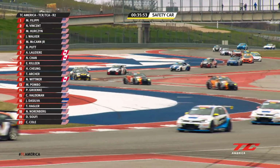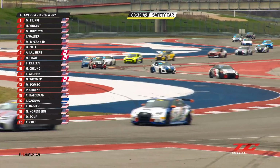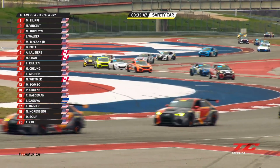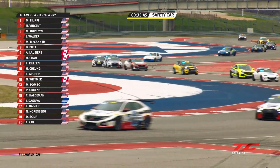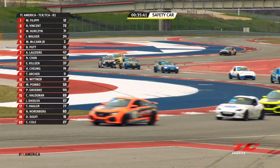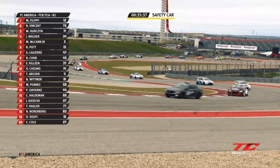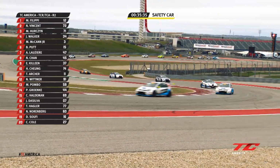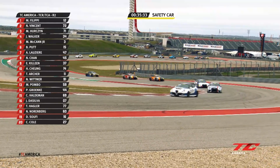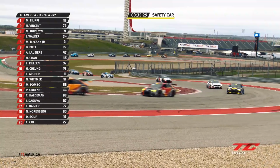Taking a look back, Whitmer hanging on with the lead. Good start up to third in TCA. You know, he had that great run over the years in Touring Car B, winning the championship last year, showed some really good speed, podiumed in both of the opening races as he stepped up to TCA with Tech Sport. And then it was like he just ran out of luck.